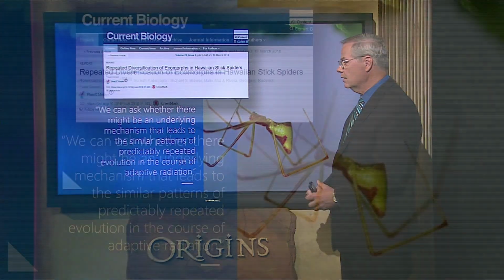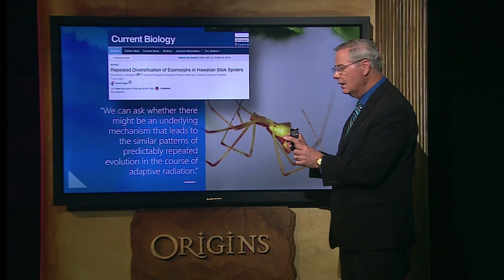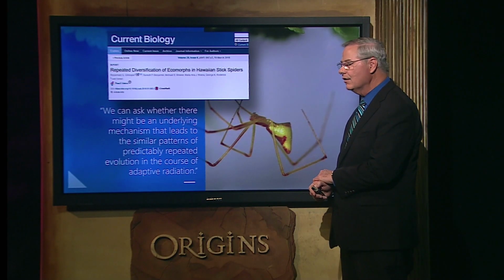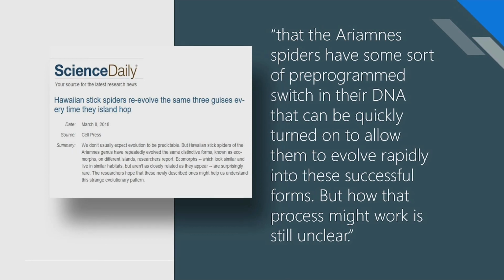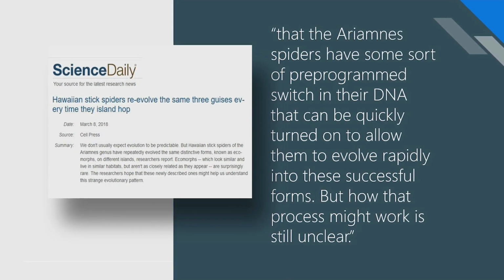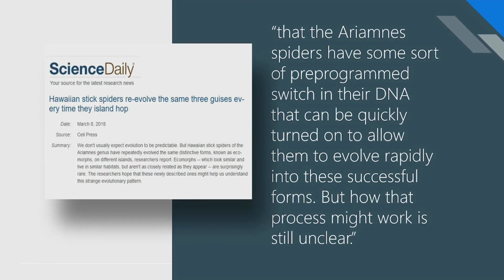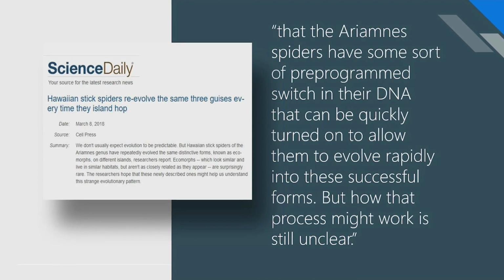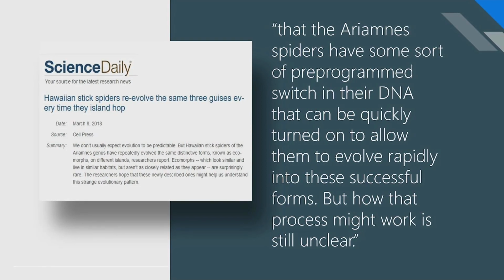In fact, they even asked this question. We can ask whether there might be an underlying mechanism that leads to similar patterns of predictably repeated evolution in the course of adaptive radiation. Of course we should be asking that. We should be looking for these underlying mechanisms on all of them. And then they add that the Aramnus spiders have some sort of pre-programmed switch in their DNA that can be quickly turned on to allow them to evolve rapidly. How about adapt? Or better yet, self-adjust rapidly into these successful forms. But how that process might work is still unclear.